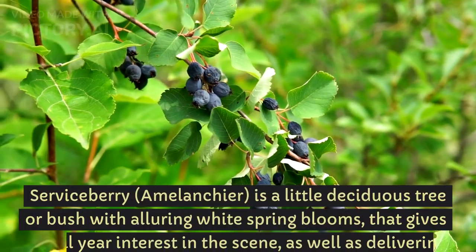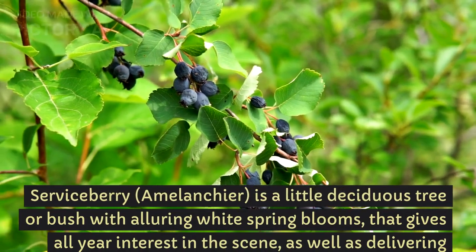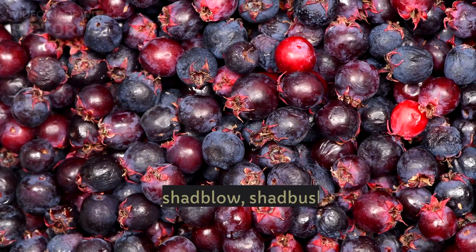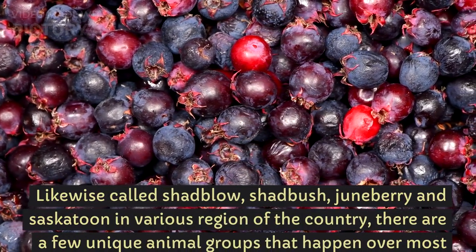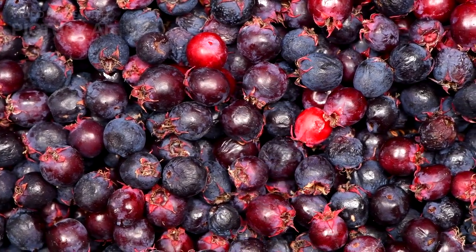Serviceberry, Amelanchier, is a little deciduous tree or bush with alluring white spring blooms that gives all-year interest in the scene, as well as delivering palatable natural products. Likewise called shadblow, shadbush, juneberry and Saskatoon in various regions of the country, there are a few unique animal groups that happen over most pieces of the U.S.